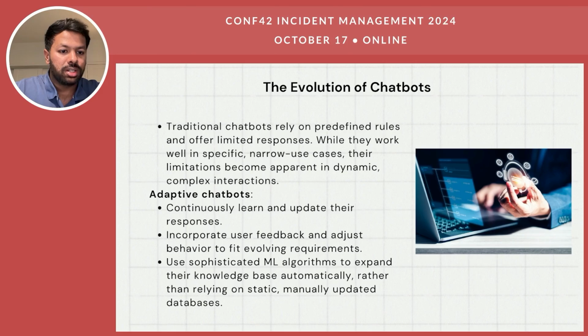User feedback integration. These chatbots can adjust their behavior based on user feedback, allowing them to evolve in response to changing needs and preferences. Dynamic response capability. Rather than relying on static, manually updated databases, adaptive chatbots dynamically adjust and refine their responses. This makes them well suited for complex interactions that require flexibility and a personalized touch. In this way, adaptive chatbots overcome the limitations of traditional chatbots, offering a more intelligent and responsive user experience.